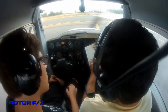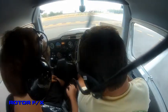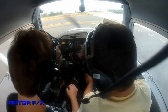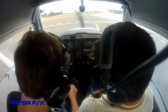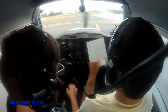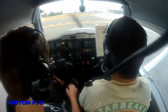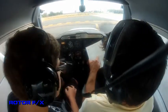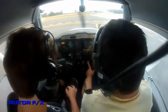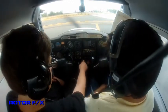All right, that thing says trim. You want to set it for takeoff. See, there's a little bar going through that window? You want it right there on that box. So the trim is set. Fuel selector is on. Mixture is rich. Throttle, bring this throttle up to 1800.